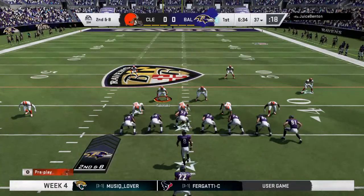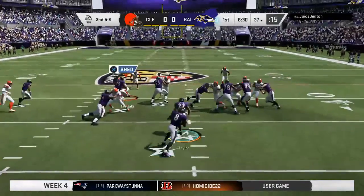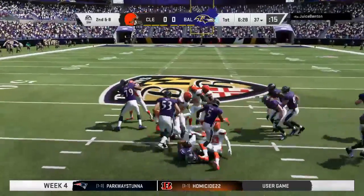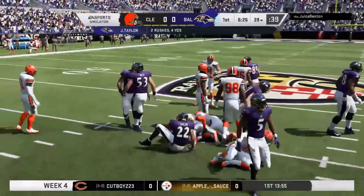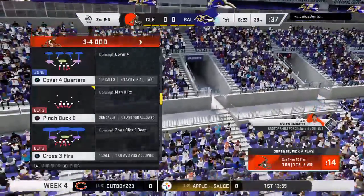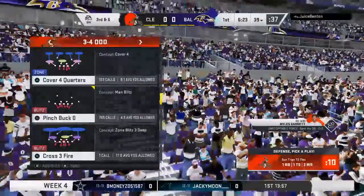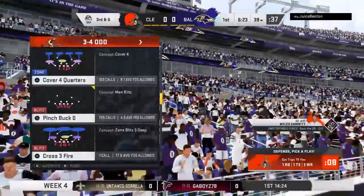Watch the screen. Now a give to Taylor, and this winds up a pickup of 2, maybe 2.5, to about the 39. 2 yards on the first down carry, and then followed up by 2 yards on the second down carry. Well, that's definitely not going to be enough to get the job done.